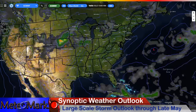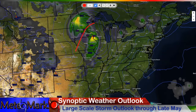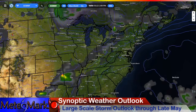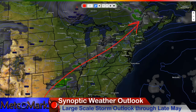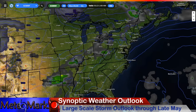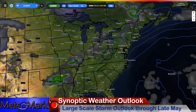All right, so if we take a look at the European run here, this is confirming our severe weather outbreak as we head eastward on Tuesday. Watch how this plays out across the Midwest, Wednesday into Thursday. There it is, chugging to the east. You can see that moisture plume heading off to the northeast. It looks like the European model on Thursday morning is showing some rainfall, some showers and thunderstorms across the region.